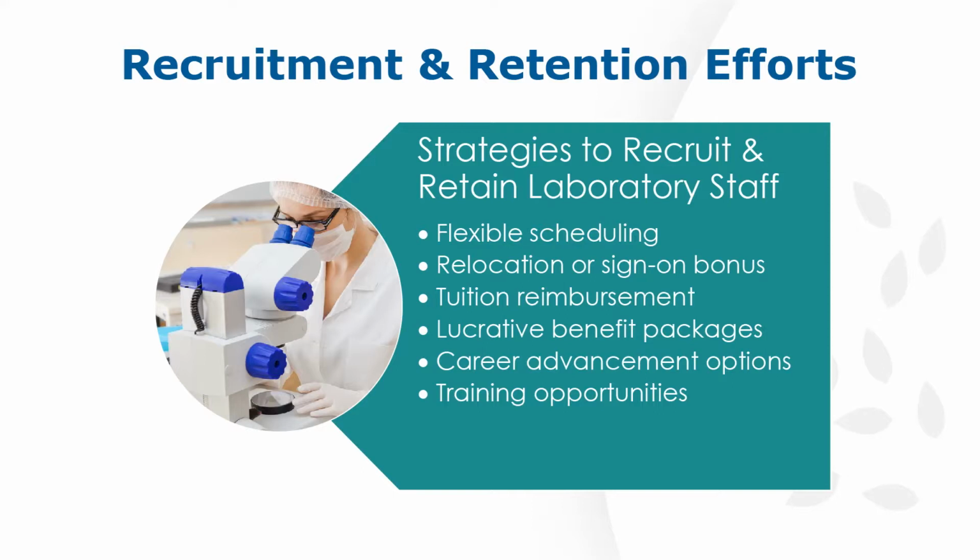So, some strategies to recruit and retain staff. I'm sure many of you have a lot of these in place, but flexible scheduling: can you do 4-10s? Can you do 3-12s? Can you alternate shifts? Money is always a great incentive, so can you afford a relocation or a sign-on bonus? Can you put in place tuition reimbursement? A lot of us in the lab are lifelong learners, and so furthering our education is a very exciting endeavor. I know it was for me. And then, of course, we need to have lucrative benefit packages, career advancement options, and continuing education or training opportunities.